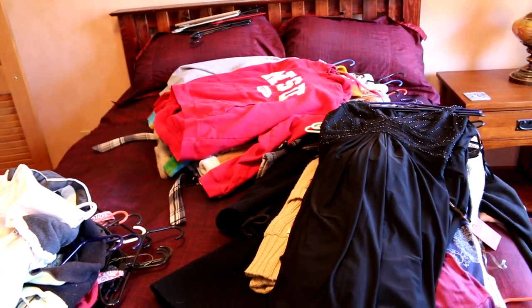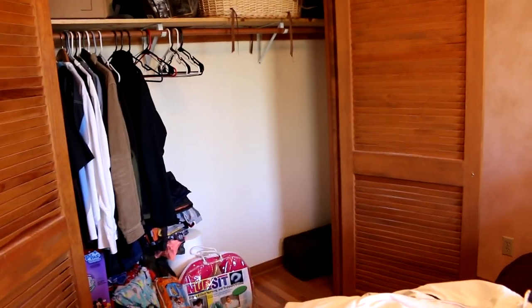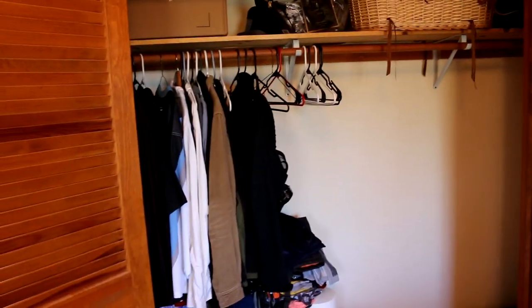Now, I didn't really think that I'd be getting rid of a lot of this stuff because, again, this closet has just been kind of my overflow for stuff that I don't want to keep in my bedroom closet. Now that I got that done, I'm going to move on to taking my husband's stuff out of here.